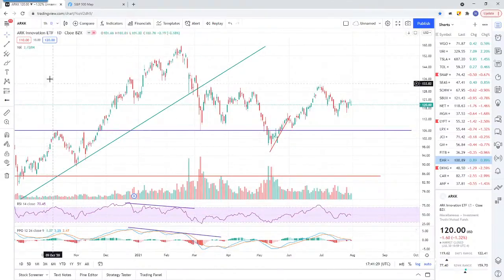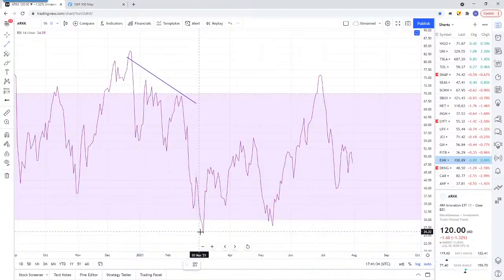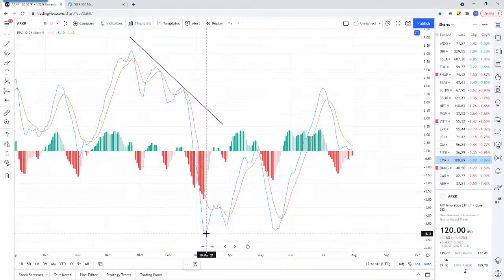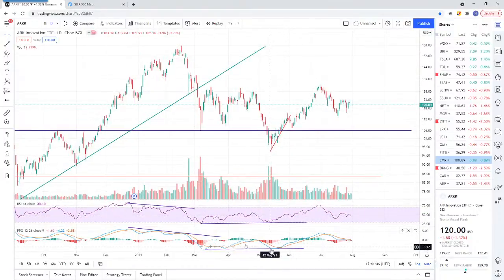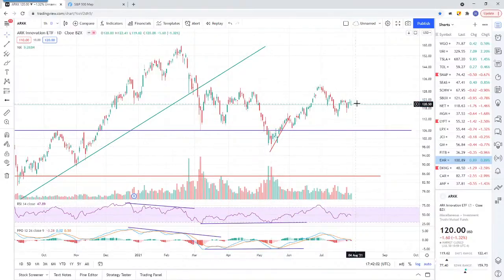And a divergent low. See, that bear trap came with bullish divergence. So these are the things that you can use to give you a heads up on the probability of something being a bear trap or a bull trap. See this low right here, let me zoom out. This low was a higher low than the previous low, and yet the price was a lower low. Bullish divergence, all right? So this breakdown was a divergent low, telling you that it was likely going to reverse. And sure enough, it did.